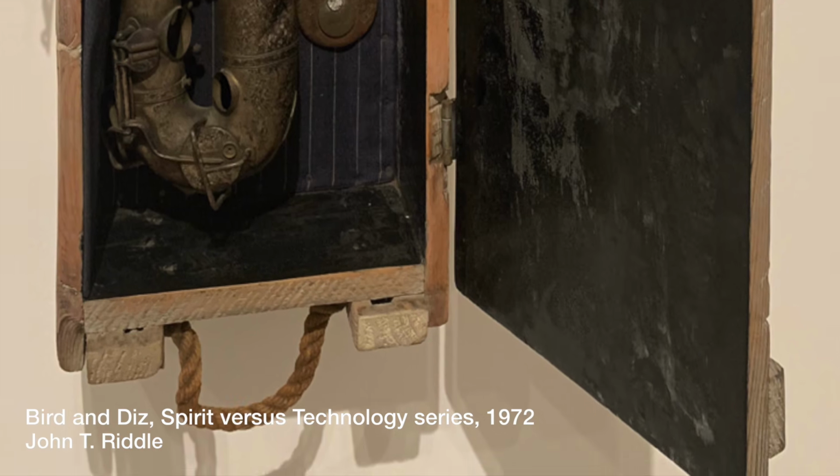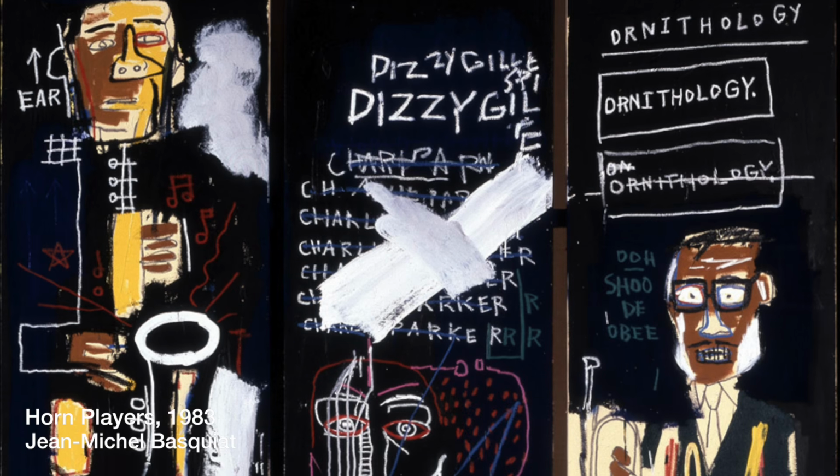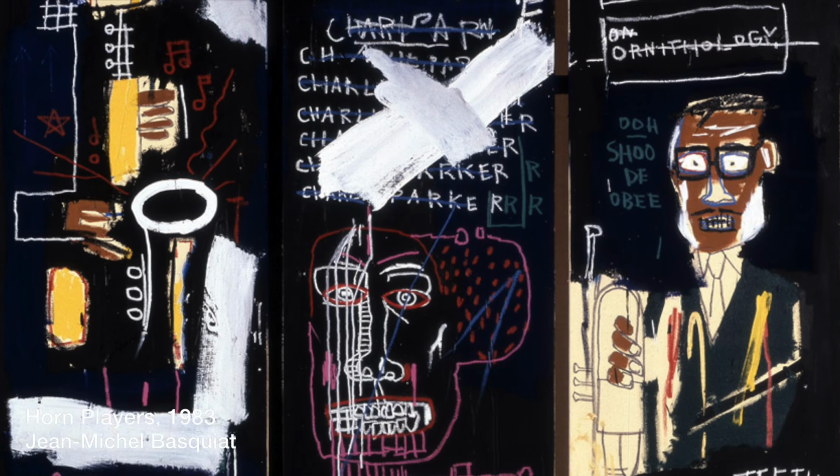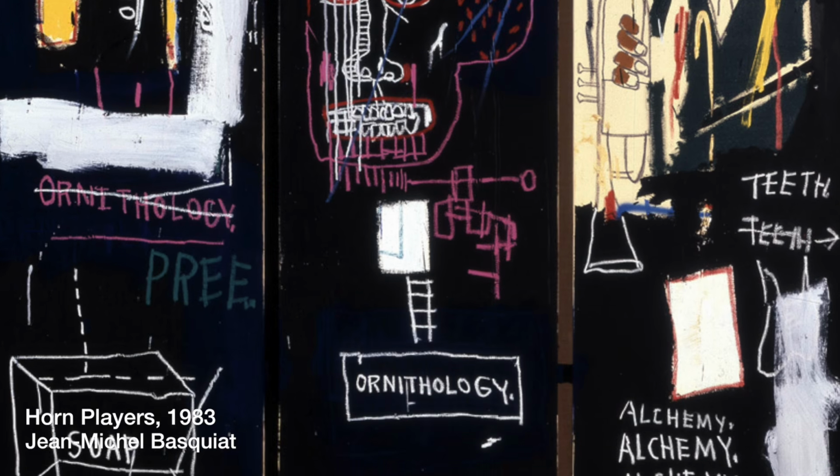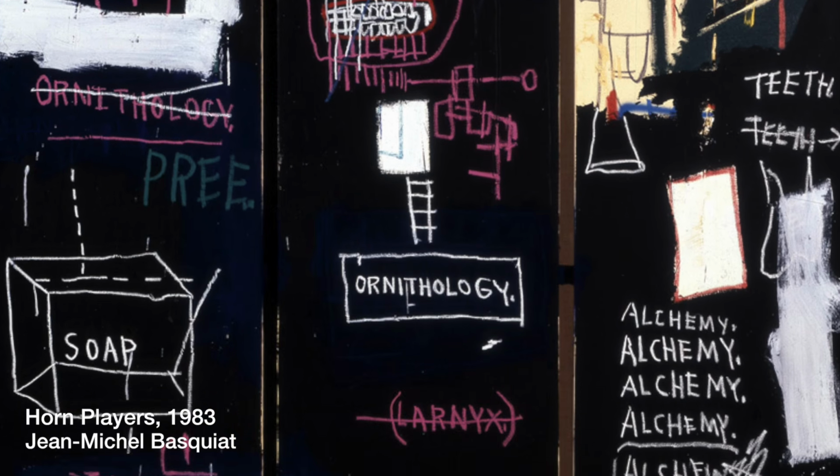musical innovations. I would love to see how this work talks to John Michel's Horn Players, 1983, in the same space, as it also speaks to the improvisational style of artistry that the musicians shared. Definitely worth the trip upstairs to compare.